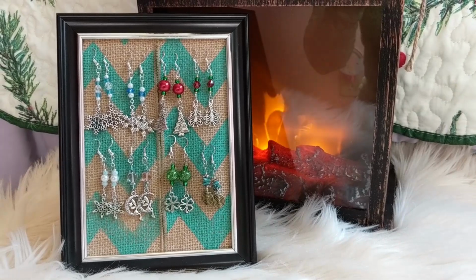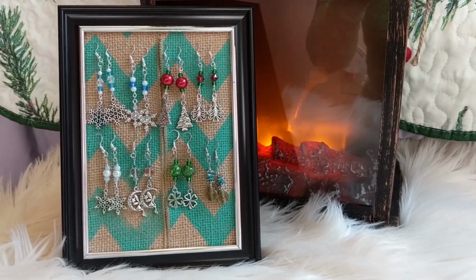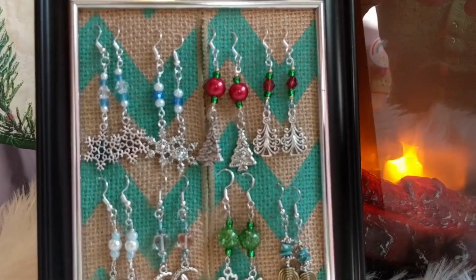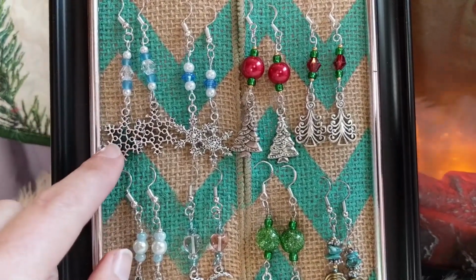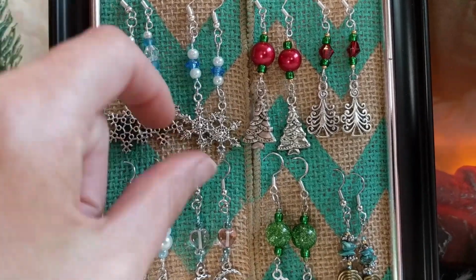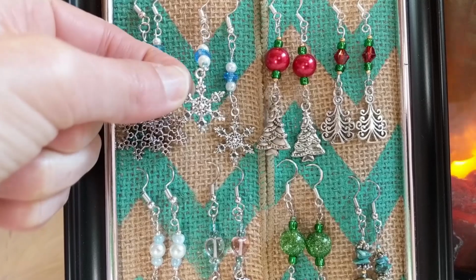Well, look at that! More earrings! These are yet even more snowflake designs and tree designs. Let's have a look at what they have to offer us here. Now, here we have a more geometric looking snowflake adorned with a crystalline bead to represent ice. And here we have a much more Nordic looking snowflake with some blue and some little snowballs on top just to really bring that wintry feel.